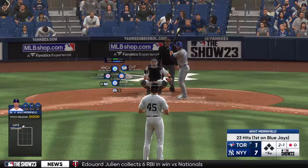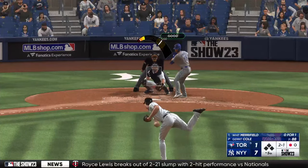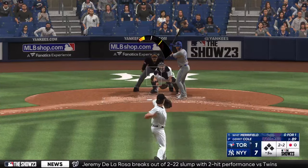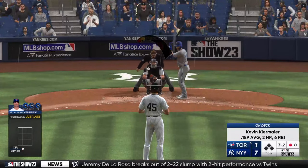Next one misses, and a count 2-1. It feels like we might be headed towards a rain delay if the weather doesn't ease up, Chris. Yeah, the umpiring crew are going to pay attention to how the weather is impacting this game. And the moment it becomes dangerous, I think, is the moment we'll be forced to take a break.